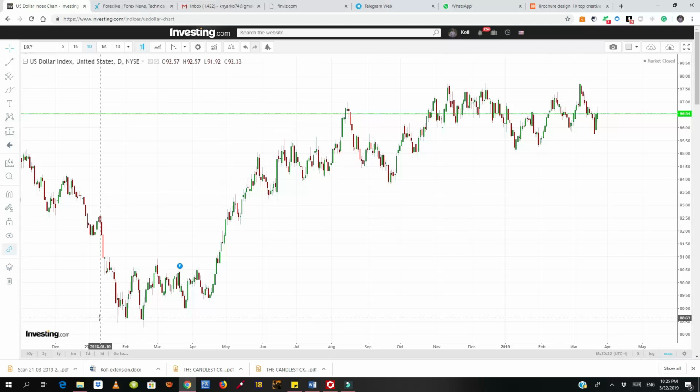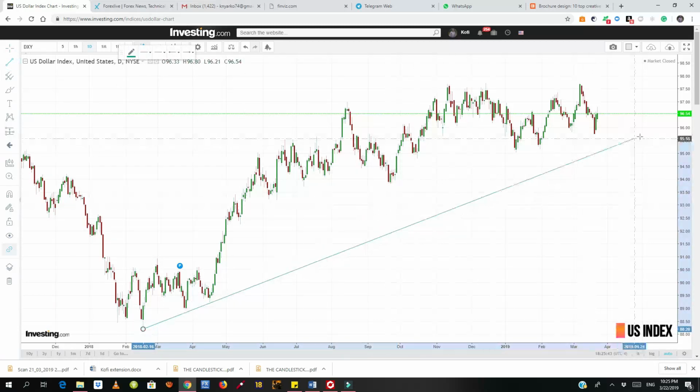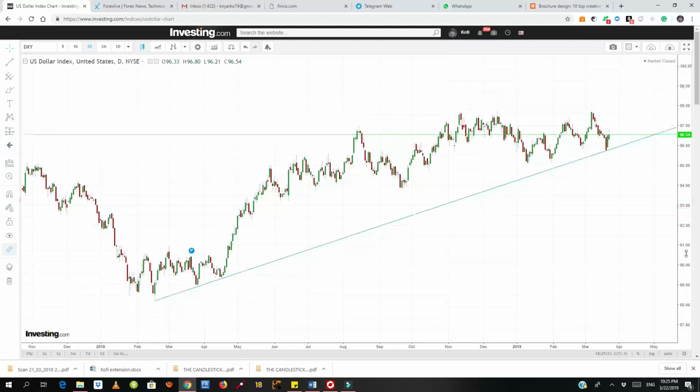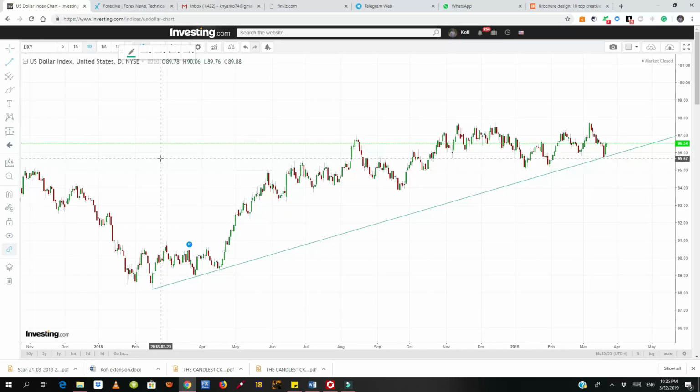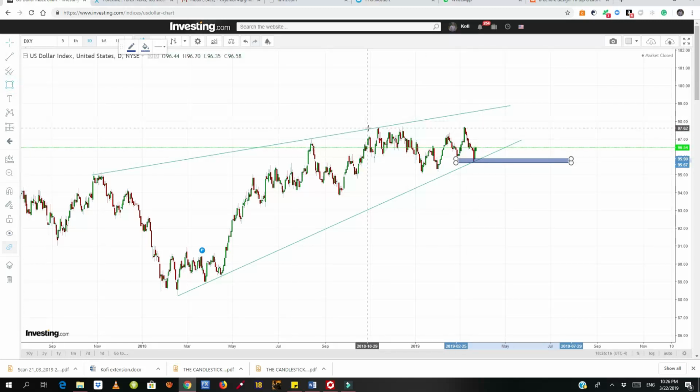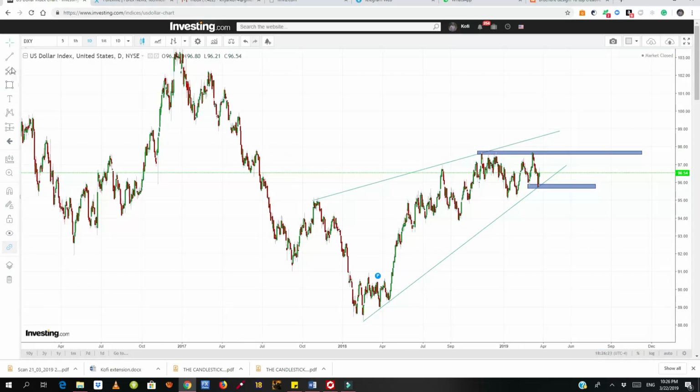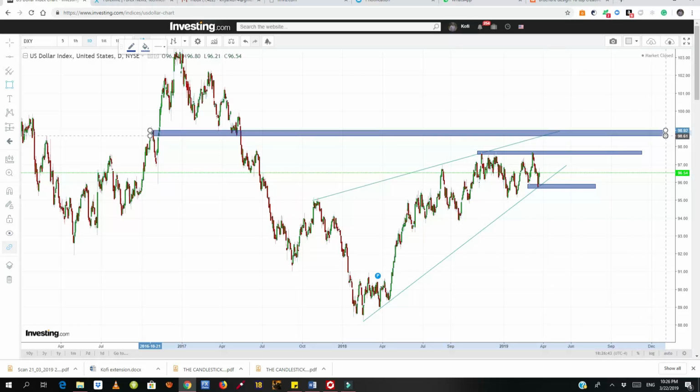Before we start, we first have to look at DXY to see where we are going to invest from next week. When we look at the trend, the market still respects the trend line. We are expecting the market to move all the way back up to this level, and we are also expecting the market to test the next level of the trend line, which we are looking at somewhere here. This level is a previous low level, which we're expecting the market to test before going back down.